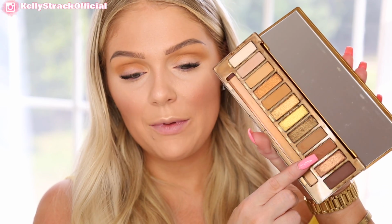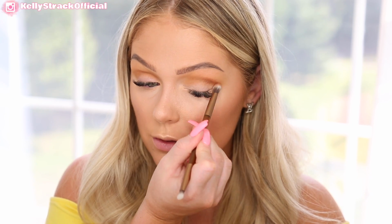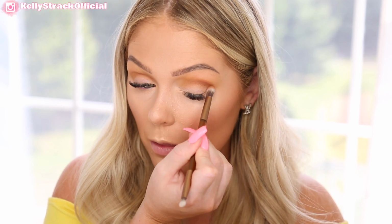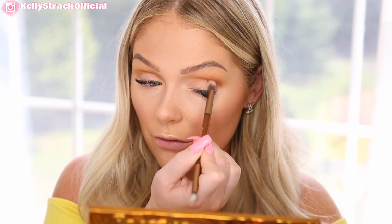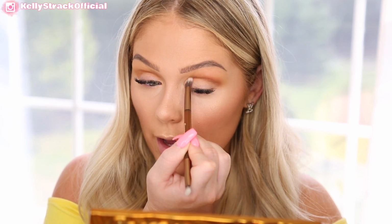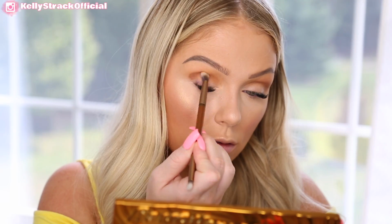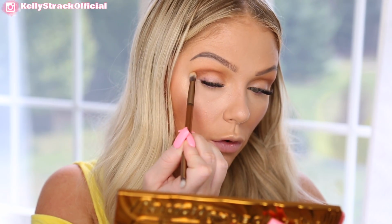Okay, next to go ahead and deepen that up, I'm gonna go in with Drip, and I'm gonna go in with the blender of the brush that comes with the palette, and use this to deepen up the crease area. Oh wow, this is actually pretty deep, yeah. So the shades are definitely pigmented, which is great. This is coming off darker than I even initially realized it was going to. So we're just gonna go in and buff it with this brush.